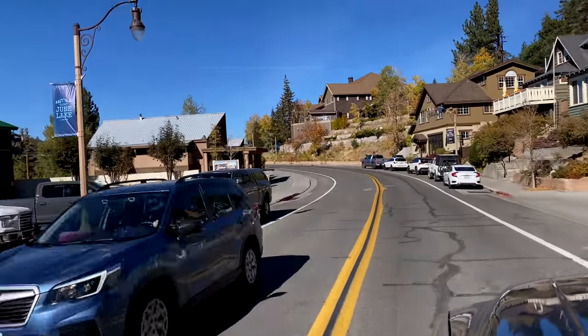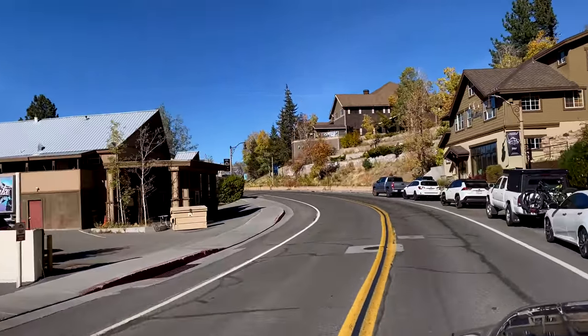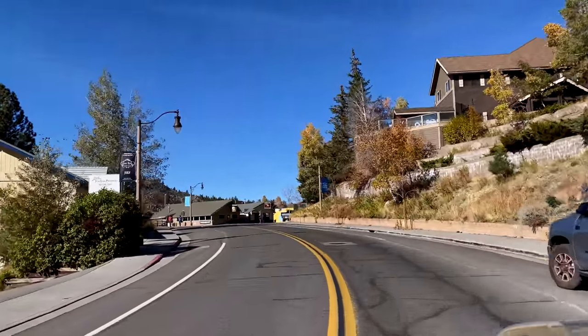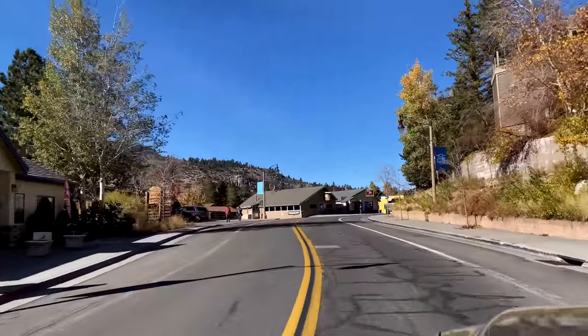June Lake is one of my favorite populated areas in the Eastern Sierra. The village is charming and the loop with its many lakes is absolutely stunning.